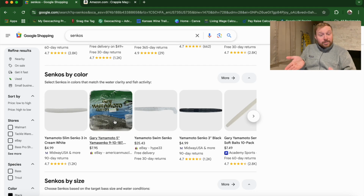And then you have another lure. The Senko is just a hook like this, and you can put it like this, and it just dangles up and down. So you got 2 lures right there. So that's really budget friendly.